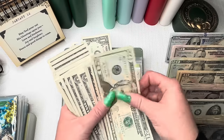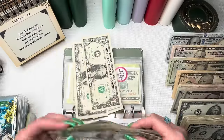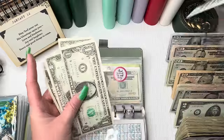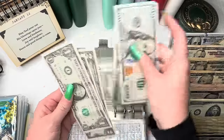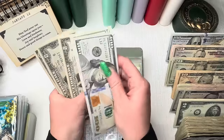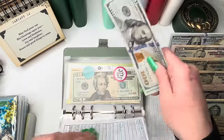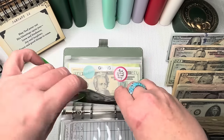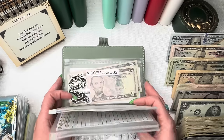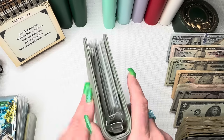Wow, I have a lot more 50s than I thought I had, so that's awesome. I don't usually have 50s or 10s, so. All right, and I didn't grab the 100. So for self-care, we have 125. Like I said, I like to give the $2 bills as tips, so we're gonna leave that in there. Giving doesn't need any condensing, or those are all okay, so we're not gonna condense those.